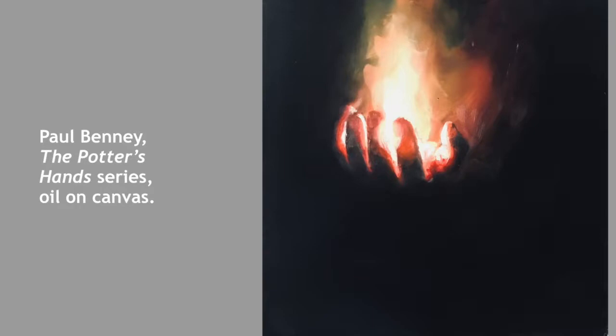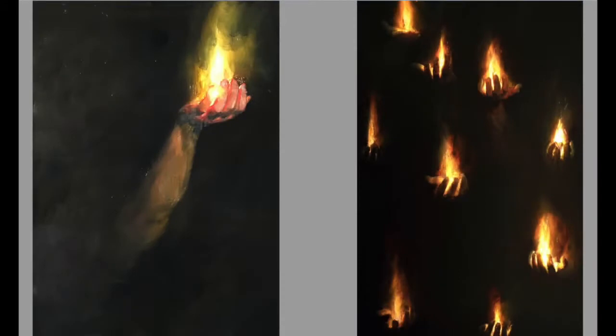It is very much so. This is one of a group of about 50 paintings. Have you got some more? I've got some more of the Potter's Hands. Yeah, exactly, which will form a very large wall piece of hands all offering this divine light, hopefully illuminating the way. So this is again going back to my familiar theme of light and candles.